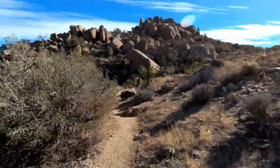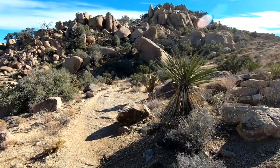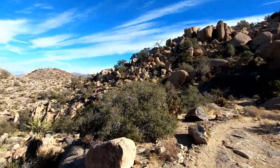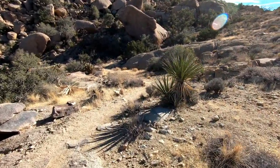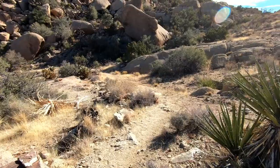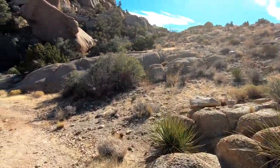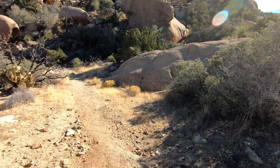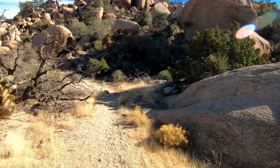That corner where it goes down into the valley, it's this next hill over here. Over there. And then it drops down into a valley. I don't remember how far this is, but I think round trip it's between 4 and 6 miles for the whole thing.